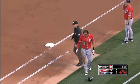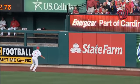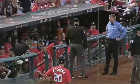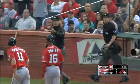We got to look at a replay and see where that ball hit. That ball appeared to hit the top of the wall, bounce off the back wall, and it was called in play by the umpires, and this is going to be reviewed. No, there's some clapping going on in the dugout. Sean Burnett. Grand slam! It's a grand slam for Michael Morse.